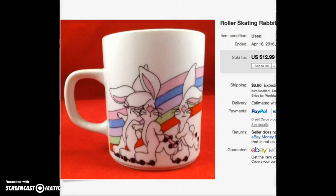I paid a quarter for it. It's rabbits roller skating in front of a rainbow. How 80s is this? Well, it's very 80s, and it sold for $12.99, and I paid a quarter for it.